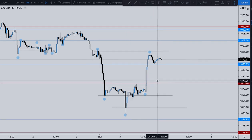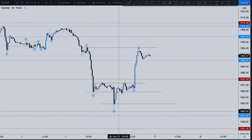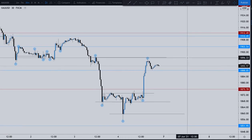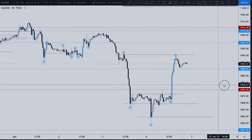Weekly, we are in consolidation. Daily, we can see exactly where it's printed. So pull back and then buy into the few days ahead. I'm going to be posting this on my Twitter. And we are going to be slaughtering gold in the next few days.